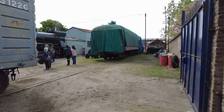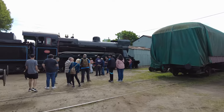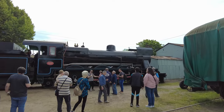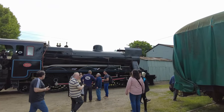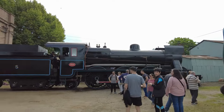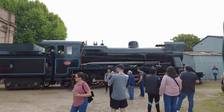Oh, and they got a train running. Oh, yo, look at this. Check it out. They have a steam engine. It's running. They have a steam engine. They're operating it. Look at this thing. This thing is really beautiful too. It's restored. It's super clean. Look at it. It's incredible.